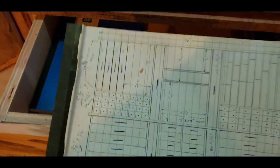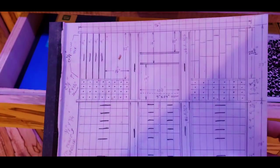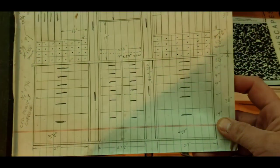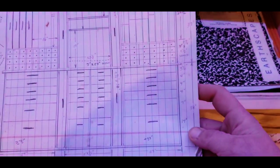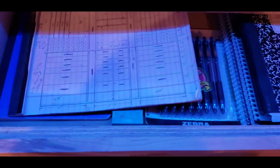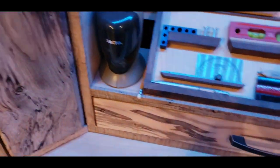And this is the last rendering that I did for the tool cabinet. I do everything with pencil and paper. So this is the 96 inch tool cabinet that I originally was going to do. But this got me in the direction that I was shooting for, getting everything measured out and laid out the way that I wanted. So that's what I did with that section.